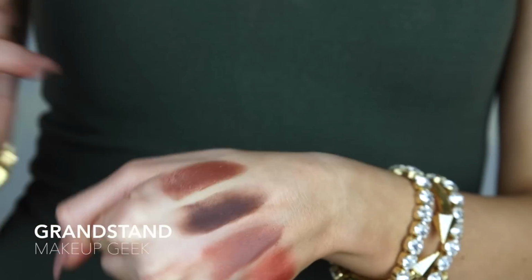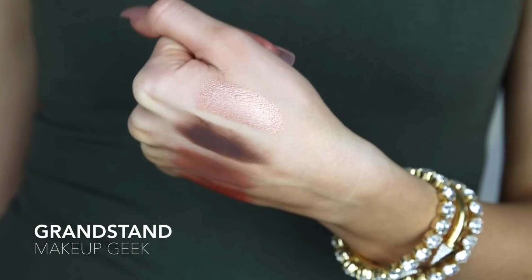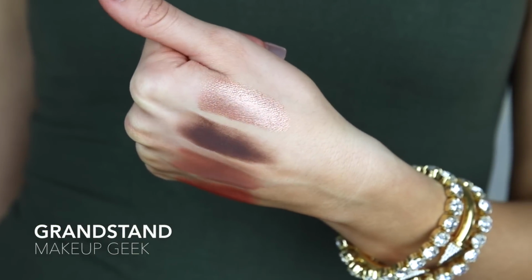Now we have Makeup Geek Grandstand. Grandstand is so beautiful. I love using Grandstand for a smoky eye, doing warm browns in the crease and then super dark browns and blacks in the outer corner. It's absolutely gorgeous. It's got a pinky champagne-y undertone. Not too light, not too dark, just beautiful.